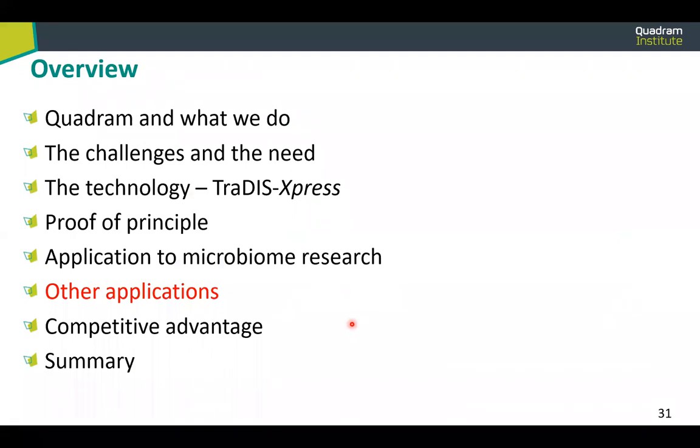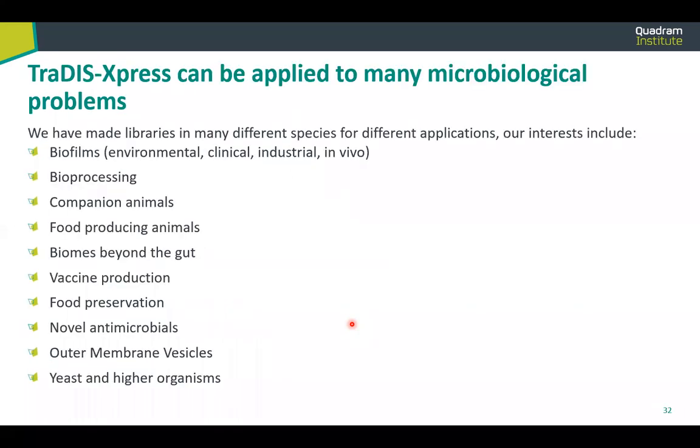That gives an idea for our interest in microbiome research, but TraDIS is also applicable to, as I've said, anything where microbiology is an interest or a problem. So we're interested and we're working on biofilms, bioprocessing, the microbiomes of companion animals, food producing animals. I've talked a lot about the gut, but we have an interest in other microbiomes beyond the gut. So we have a very nice collaboration with Elena Gavrilovic at the University of East Anglia about skin, which is in vaccine production, food preservations, novel antimicrobials, basis of production by bacteria of outer membrane vesicles for delivery of all sorts of things. This technology is not necessarily restricted to bacteria, so we're interested in getting this into yeast and other higher organisms.